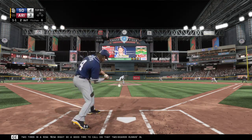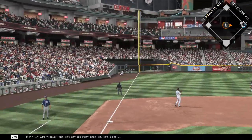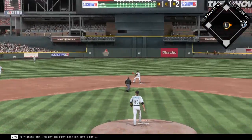Now might be a good time to call. And, whoa, this is off the third base bag. That's through, and he's got his first base hit. He's 1 for 3.